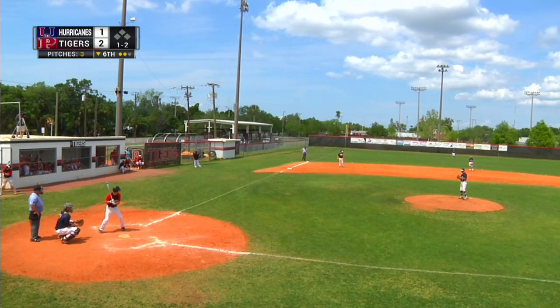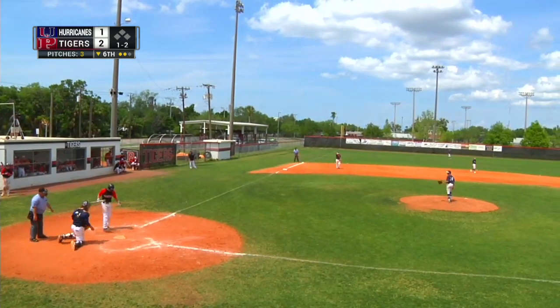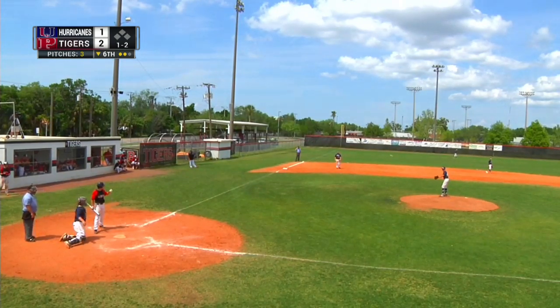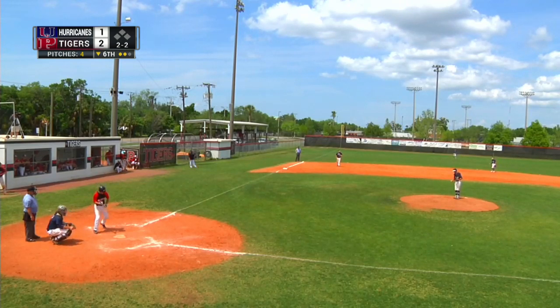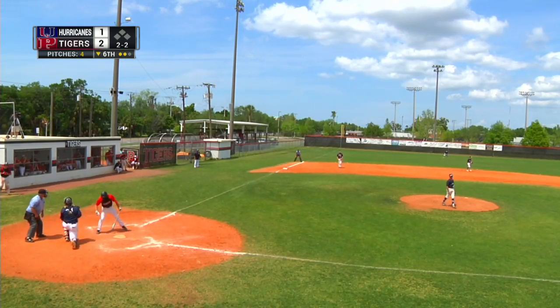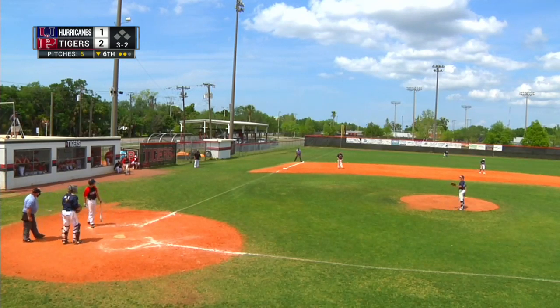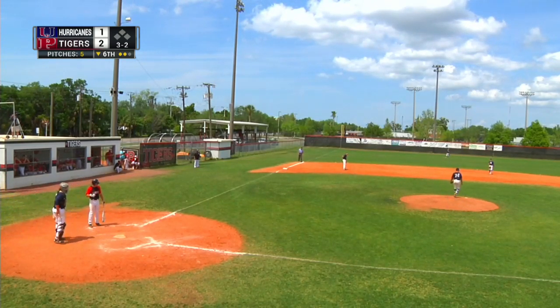I'm sitting directly in line between the pitcher and the catcher, and a wild curveball. Harrison Thiel has to get as low as you can to avoid getting hit. I thought we were going to get a free pass on the base there, but he was able to avoid that pitch. 2-2 count, and another wild curveball that allows Harrison to just dip out of the way, and that's going to run the count full.